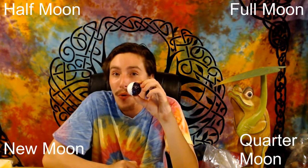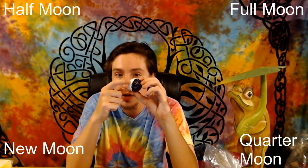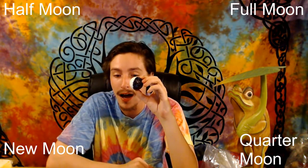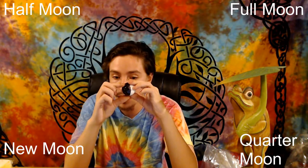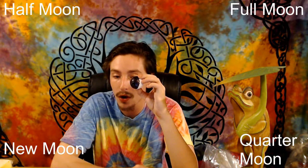This moon is a quarter moon, and some people call it a crescent moon because you can only see this small part of the moon. It looks like a little C in the sky. This one, it looks backwards, but sometimes a crescent moon can be on this side too, depending on what side of the moon cycle we're on.